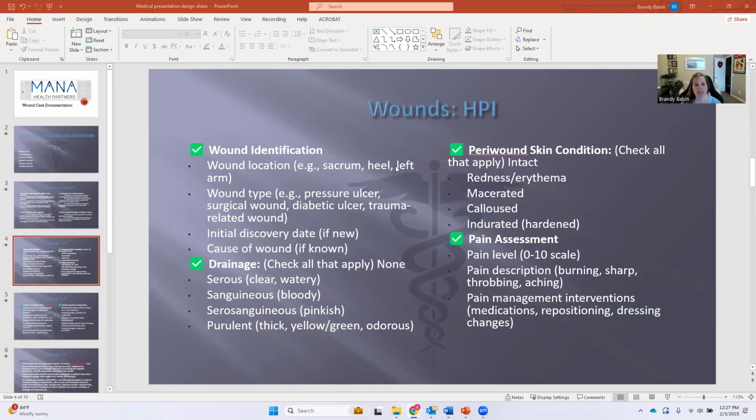So, some documentation in the HPI. First we're going to identify the wound. So where is the location of the wound? We've talked about this before: the sacrum, the heel, the left arm, wherever the wound is, we're going to mention that. And then the type of wound. Now we don't have to stage it. We're going to have the wound doctor stage it, and we don't want him to stage one thing and us to stage another. So we're going to say a pressure ulcer, a surgical wound, a diabetic ulcer, but we're going to identify the type of wound.